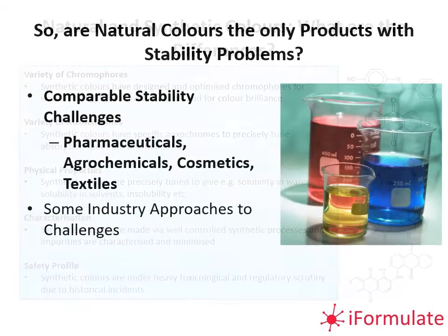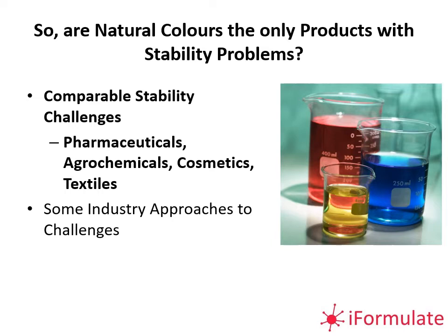So let's look wider than the area of colours for ideas and for parallels in stability. So natural colours, are they the only products with stability problems? Other industries have comparable stability challenges. So for instance, pharmaceuticals, agrochemicals, cosmetics and textiles all have challenges with formulating molecules that can be unstable. So we're going to look at those comparable stability challenges next before moving on to some industry approaches and answers to those challenges.